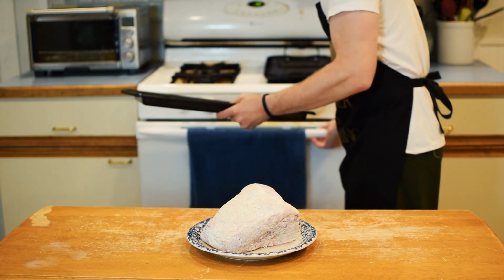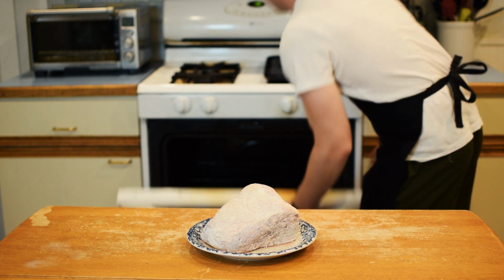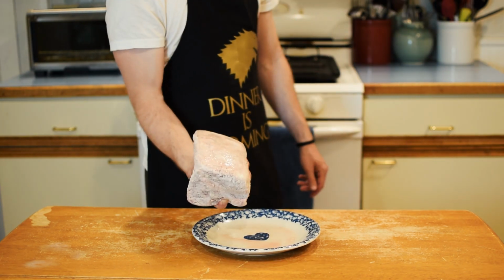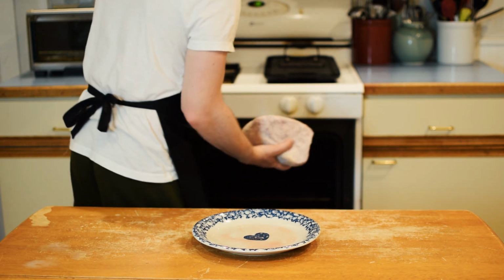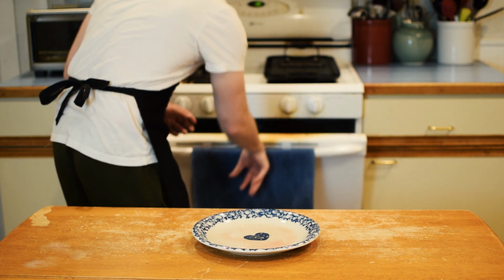Place the roast beef on the middle rack and a pan on the rack directly below to create a flow of air. This pan will also allow you to catch grease that drips out of your meat, preventing a huge smoky mess on the floor of your oven.